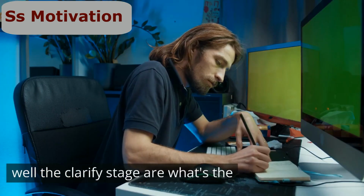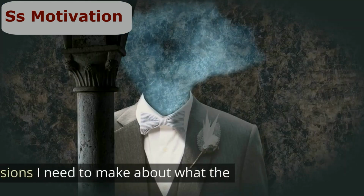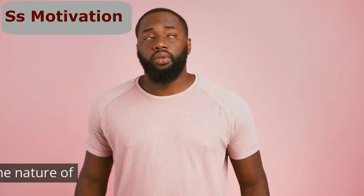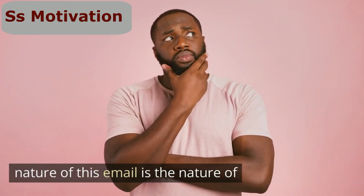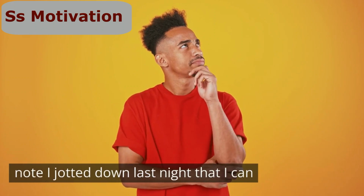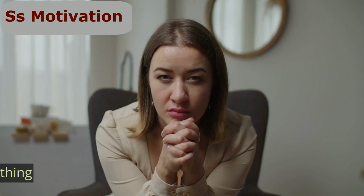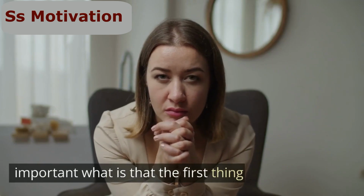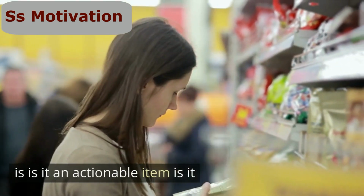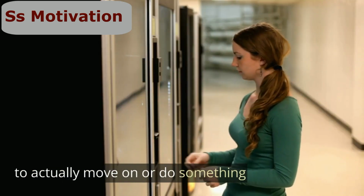Well, the clarify stage is the thinking I need to apply and the decisions I need to make about the nature of this email, the nature of this meeting, the nature of this note I jotted down last night that I can barely even read, but it might have been important. What is that? The first thing is, is it an actionable item? Is it something that you have any commitment to actually move on or do something about?